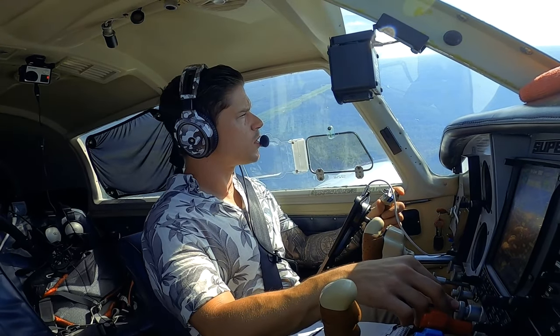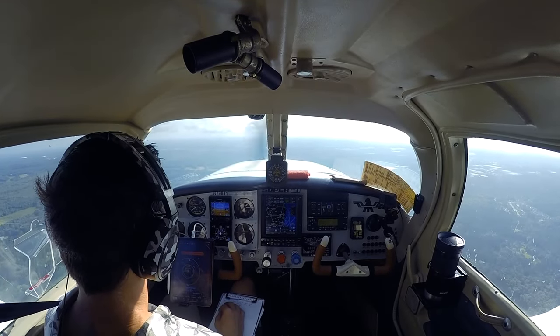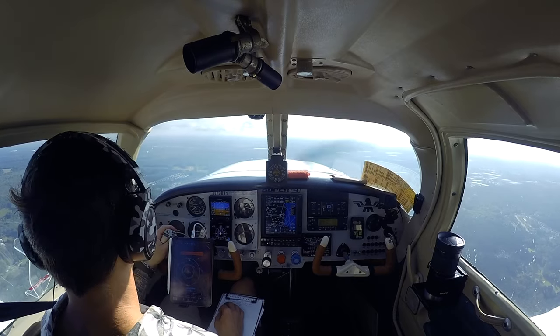Somerville traffic, Mooney 811, left downwind 24, Somerville. Somerville traffic, Mooney 811, departing off traffic, the downwind 11 24, o'clock, eastbound, 2 miles, Somerville.